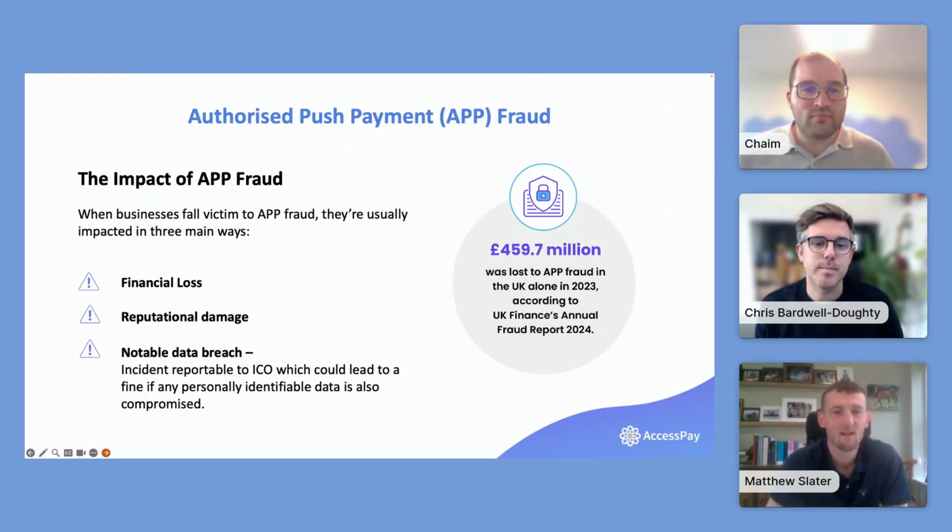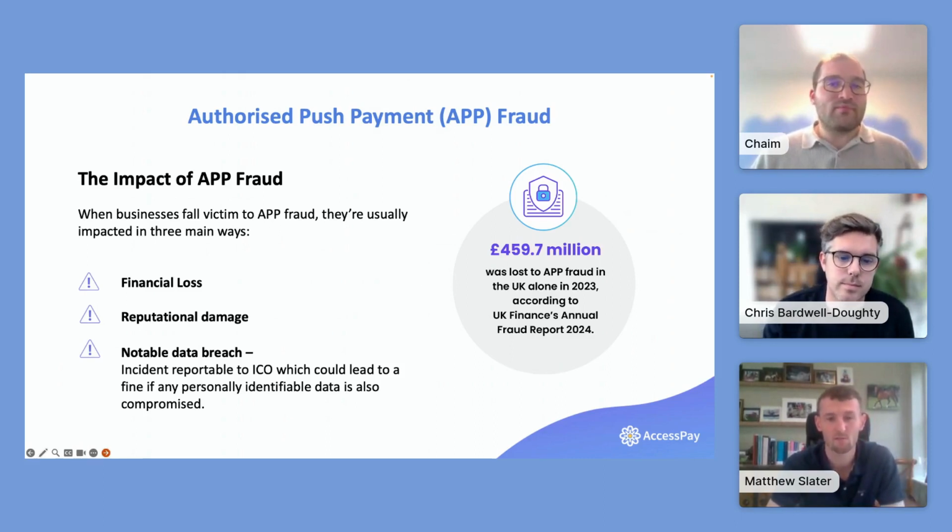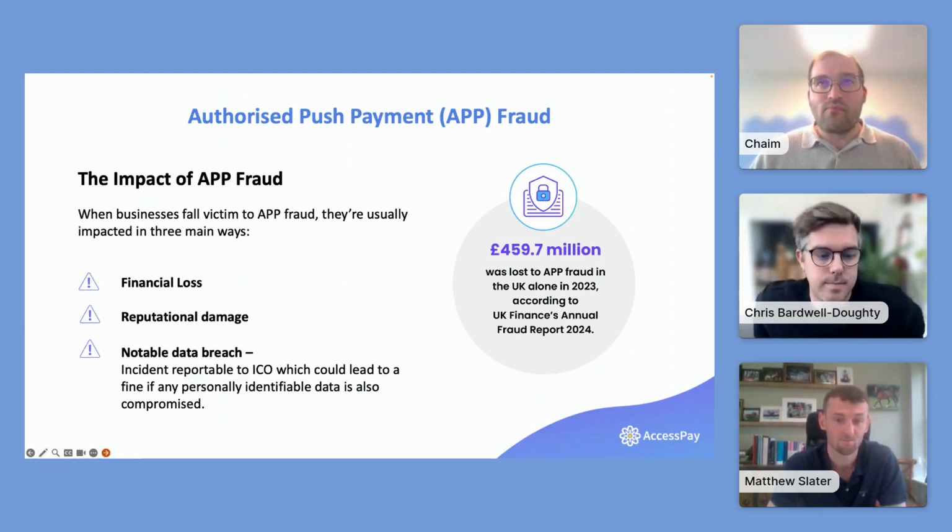Thanks, Chris. So yes, authorised push payment fraud is actually the most common type of fraud we see today with customers. And this can impact businesses in three main ways. So firstly, financial loss. If you were to send a payment to a fraudulent account, there's no guarantee that you can recoup the full amount of that payment back. So it can be a fairly significant cost to the business if it is a large supplier payment.